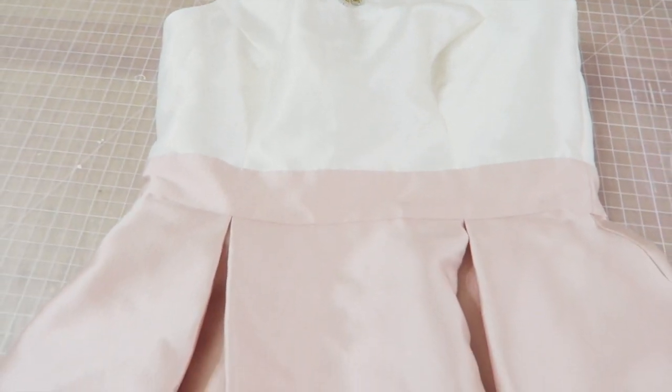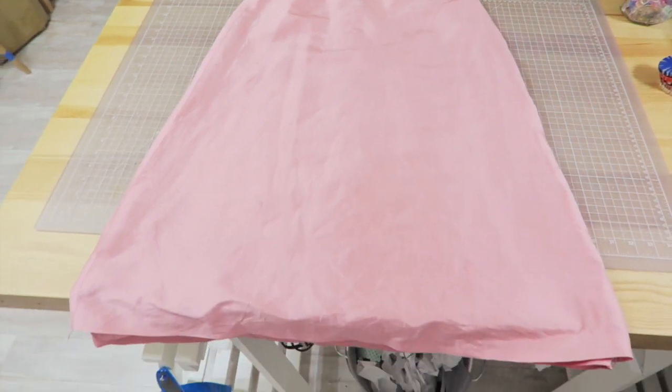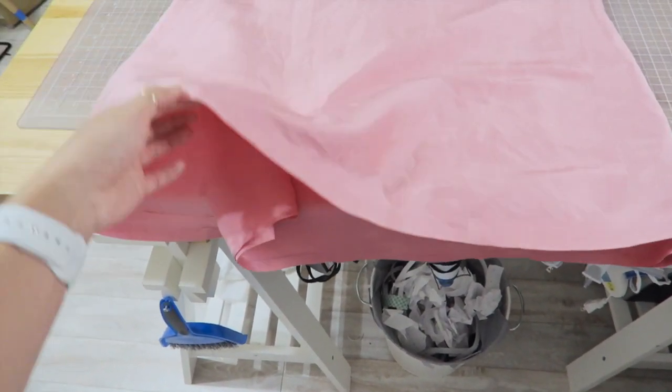The dress was originally $11.99, but because it was half off for any green tags, I only spent $6 on this dress. Next up is the silk skirt. Originally this skirt was $8.99, and again it was half off on the yellow tags that day, so I spent $4.50 on this skirt.